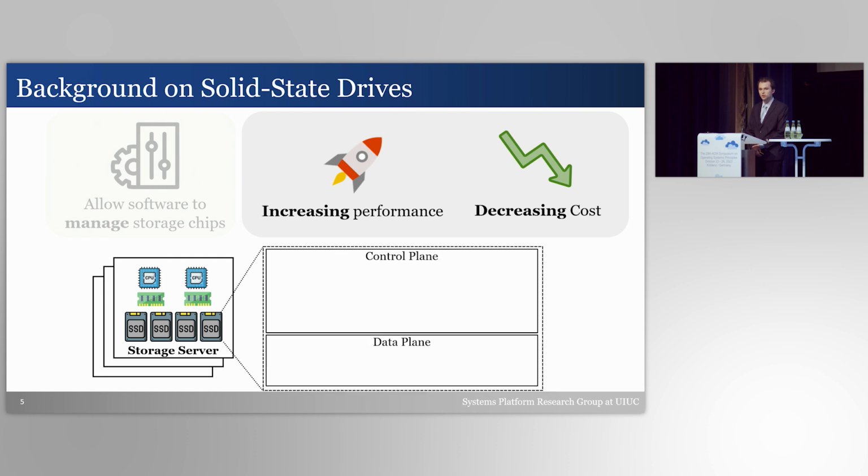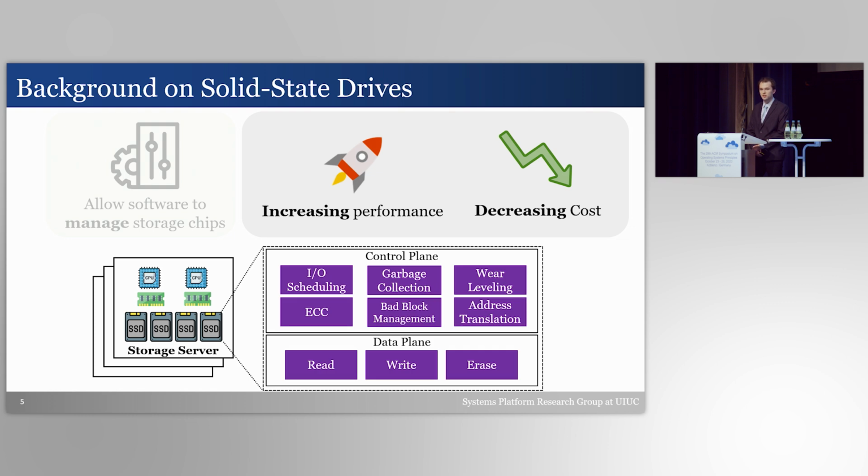An SSD also consists of a control plane and a data plane. The data plane in the SSD performs the basic storage operations of reading, writing, and erasing data, while the control plane defines storage management functions such as I/O scheduling, garbage collection, and wear leveling.